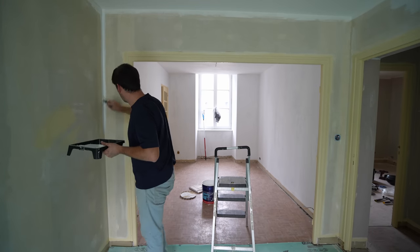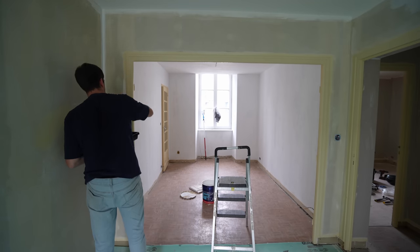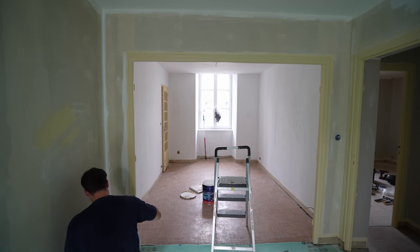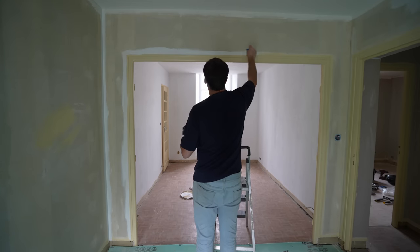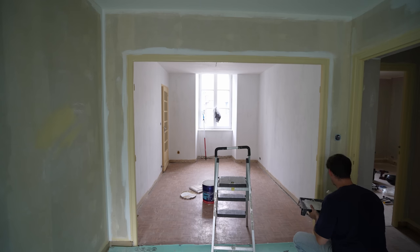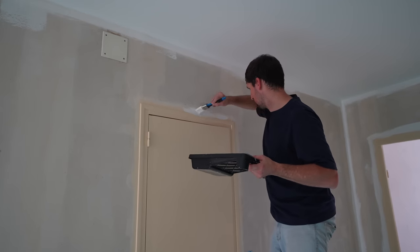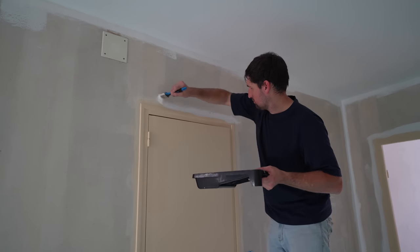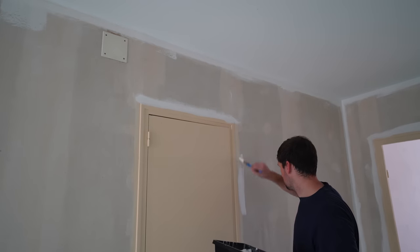Now let's tackle the larger part of the living room, and let's speed things up a bit, because we all know, I like to work slow. That's the cutting in done. Now it's time to roll paint on the wall.